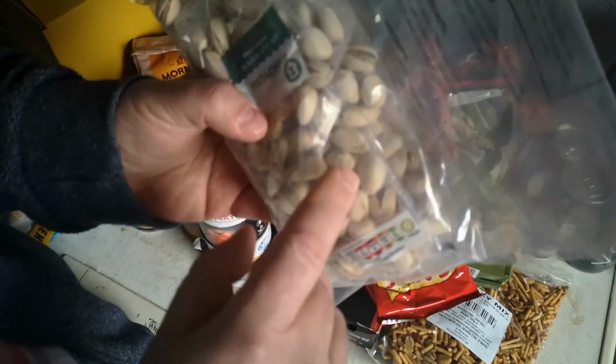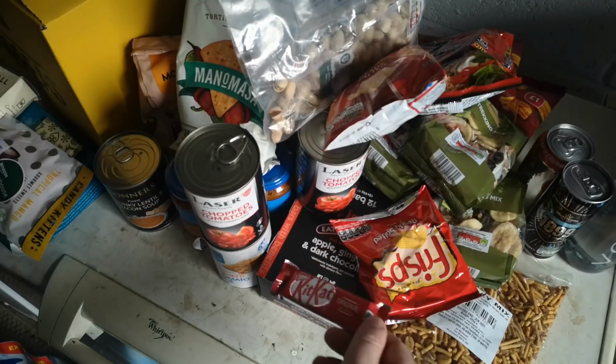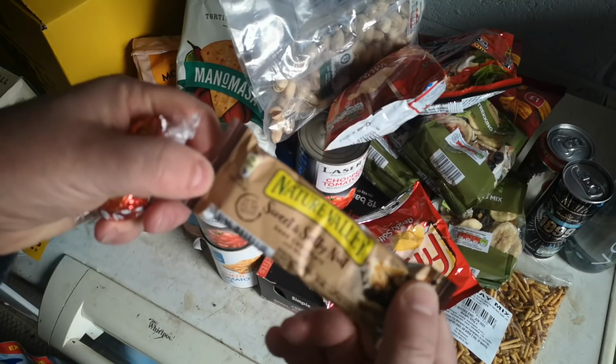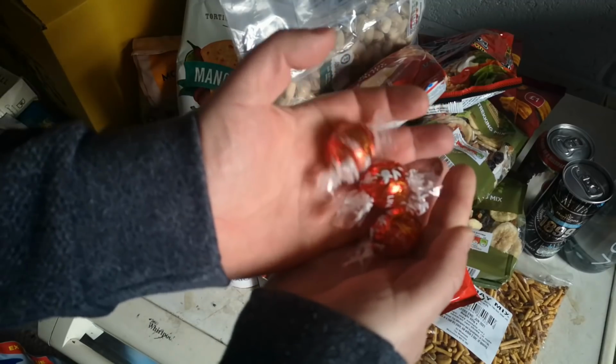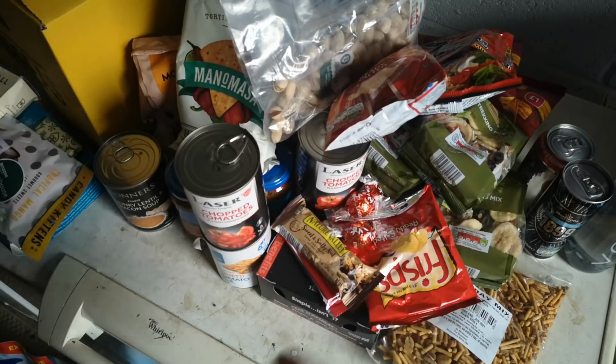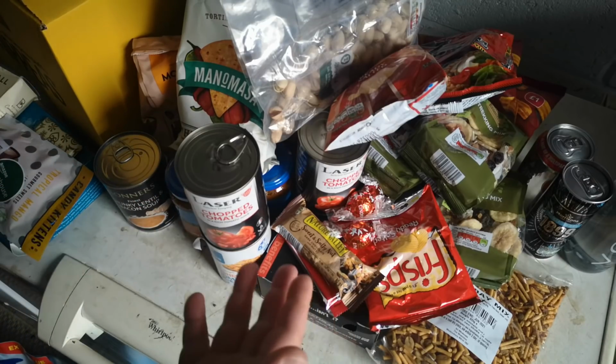Pistachios. Morrison's. Oh, it looks like the bag might have split and they've rebagged it. Kit Kat 2-finger. Nature Valley sweet and salty nut. And 3 Lindor balls. So no bonus cash in this box, but I'm not disappointed.